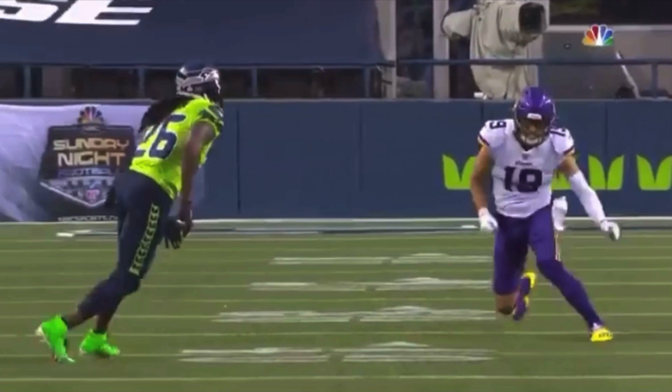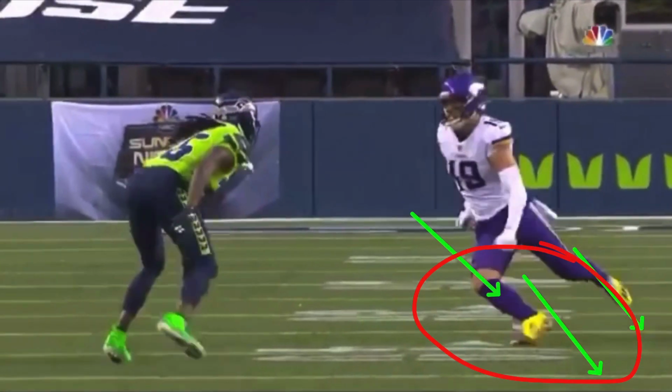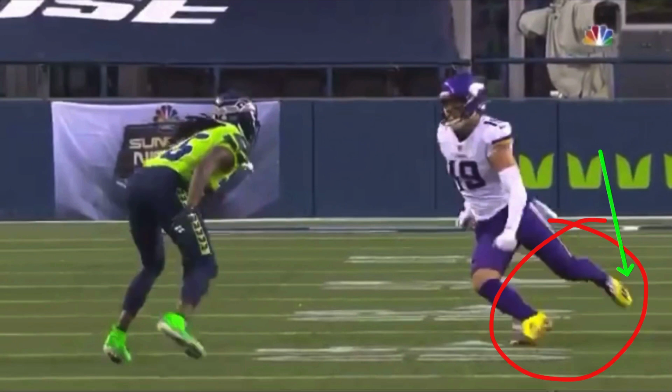But if you keep that weight on the inside arch of your foot, you keep those feet sudden, you don't drag your back foot, you can push out of there, and that push uses that explosion that you created from running full speed and being sudden with your feet. That push uses that explosion and turns it into acceleration.